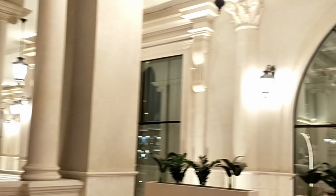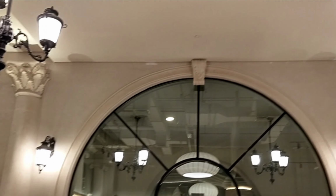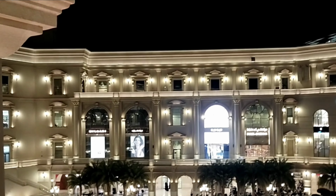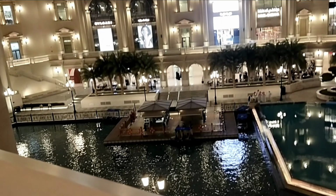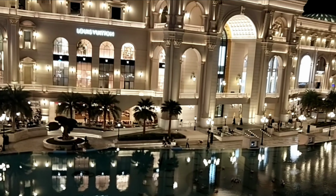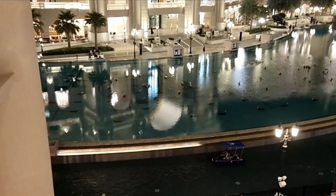Beyond the shopping and entertainment, Qatar Vendome Mall offers unforgettable experiences. Immerse yourself in the beauty of art exhibitions, attend exclusive fashion shows, or pamper yourself with luxurious spa treatments. It's all about creating memories that will last a lifetime.